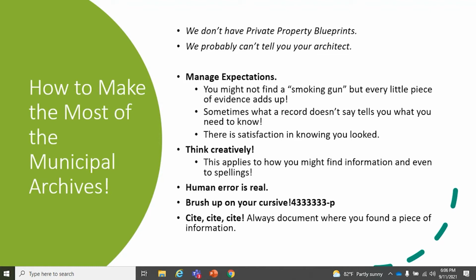And the cardinal rule for research is cite, cite, cite. Always document where you found your information. If you find it, you don't write down where you found it, call me up in 6 months and say, oh my gosh, I have this piece of information, I just absolutely can't figure it out. I can't help you. You're the one that was looking at the records. And we don't always have time to go and trace your steps. So if you write it down the first time, you will save yourself so much time and effort down the road.